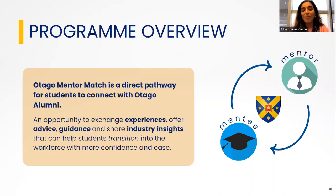The great thing about this program is that we work with Otago alumni. So students and mentors have that shared experience of being a student here at the university, and it provides a really solid foundation with which to build a mentorship relationship.